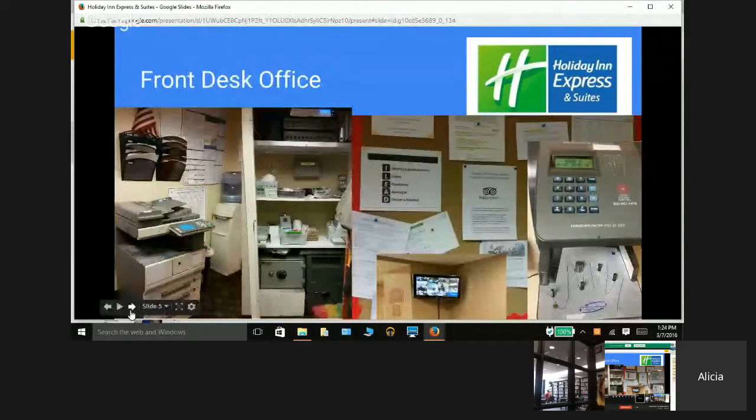And the front desk office. I'm sure you guys have seen this in multiple places. We have our stereotypical copy machine that never wants to work. And, of course, what office wouldn't be complete without the water cooler? Our sound system, which is great. We have different controls here because we have settings for daytime, nighttime in the hallways, and also in the breakfast bar area, just to make things a little bit more inviting and accommodating for our guests.